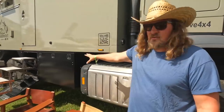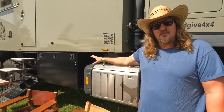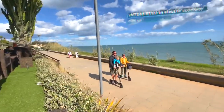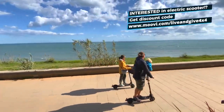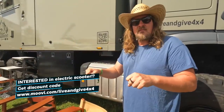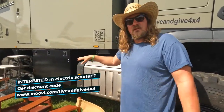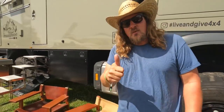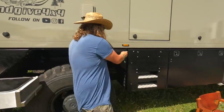Here's another extra storage. We have two electric scooters on board from Movie. Thanks for that, by the way. And we also have in this box two outside 230 volt plugs that we can charge them with, Isabella, me and Matteo. We're done, we put them in, charge them. Next stop, we have two scooters ready to go. And here you see the lovely stairs where Isabella is gonna walk up and show you the inside of our truck. All right, now it's time for Isabella to show you the inside.